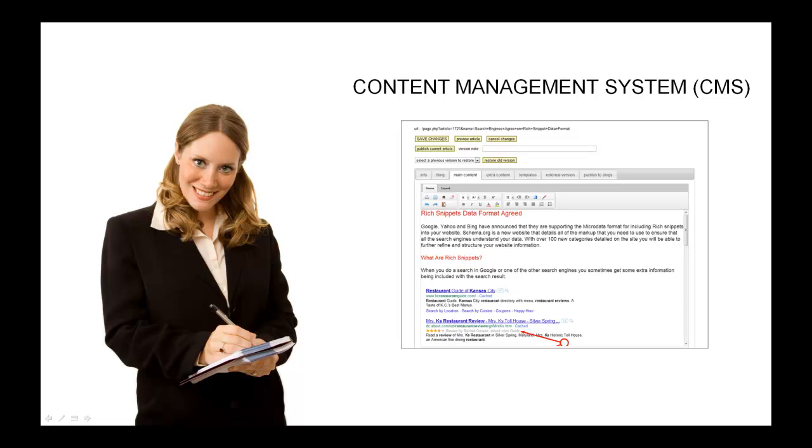This is what we push all of our clients towards these days. The whole idea of SEO is becoming more and more important for web-based companies. And a content management system actually encourages you to go in there and start adding content on a regular basis. It's very much under your own control. You can do it exactly when you want, and it becomes a very easy option for you.